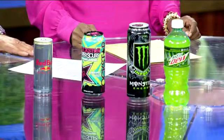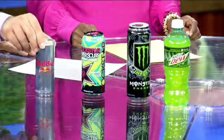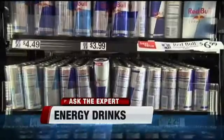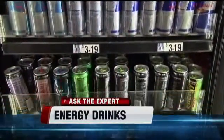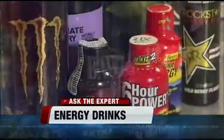The energy drink, on the other hand, is usually a higher concentration of carbs, and it may or may not contain nutrients, but the main source is caffeine or some type of caffeine in it. They're not regulated. They're considered a food supplement, so they're not really regulated. And they are marketed towards children because you can see the wild colors on the cans.